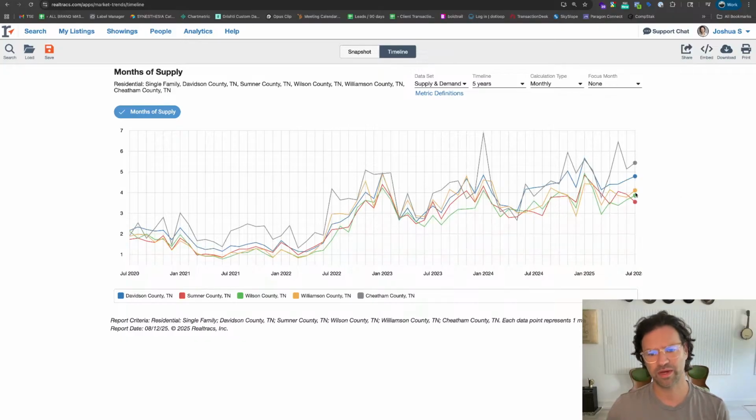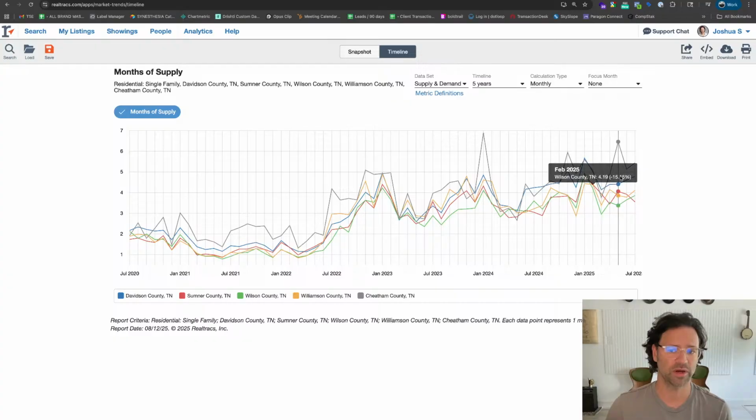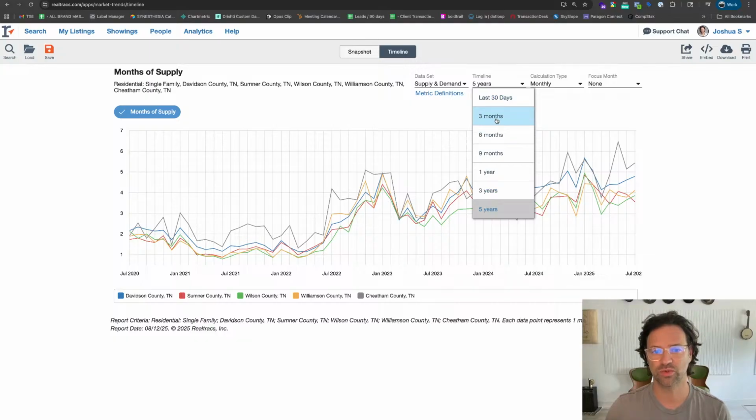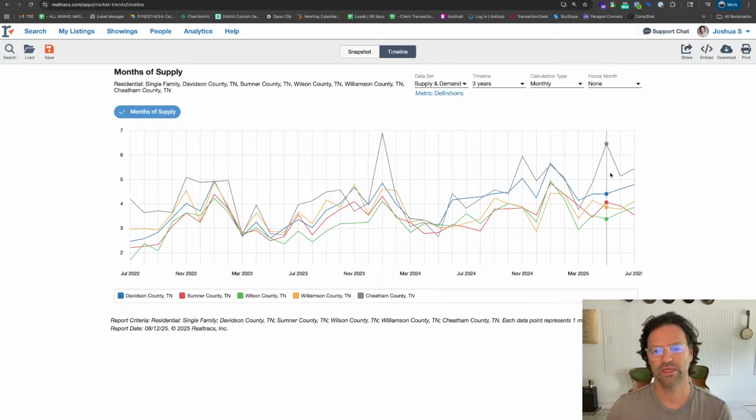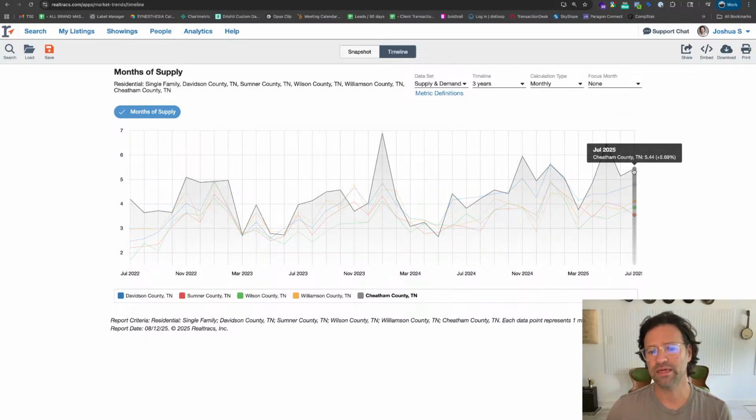That's a little bit of a surprise to me because Sumner, although it floats toward the bottom line, again, it's a really healthy market, but not necessarily something that I would expect. Let me just shore this up to not 3 months, but 3 years. That's what I wanted to do. Yeah, so Cheatham County at the top of the list, just a little bit of a slower market.